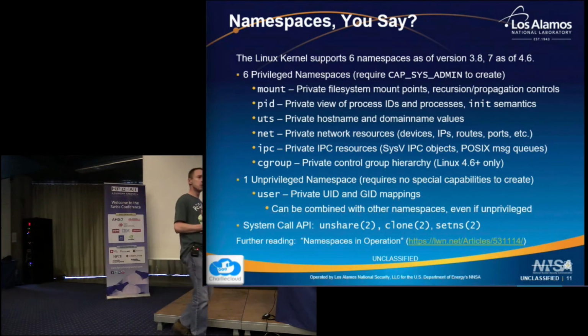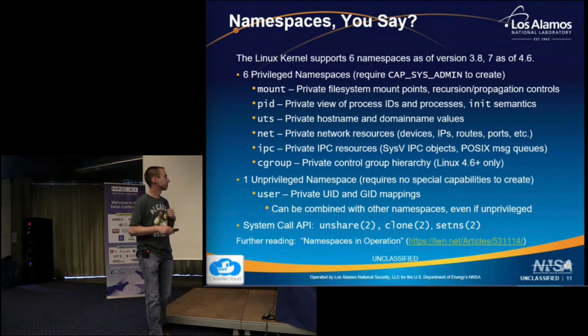And the brand new namespace in the more recent kernels is the cgroup namespace. We'll talk about cgroups in a little bit. Cgroup namespace gives you your own custom view of the cgroup hierarchy.